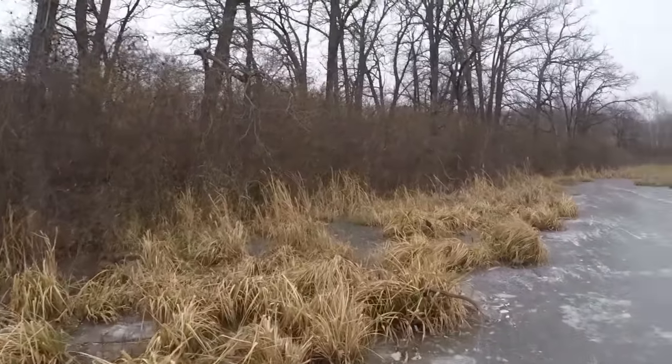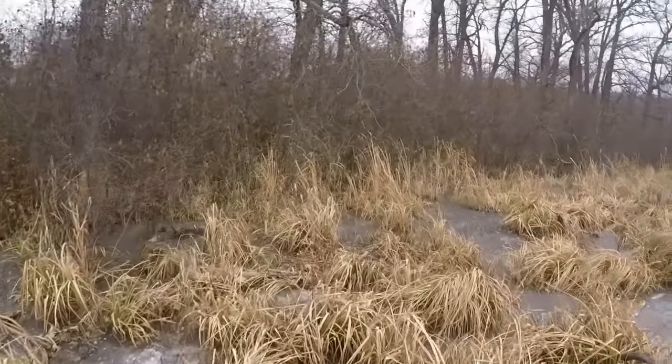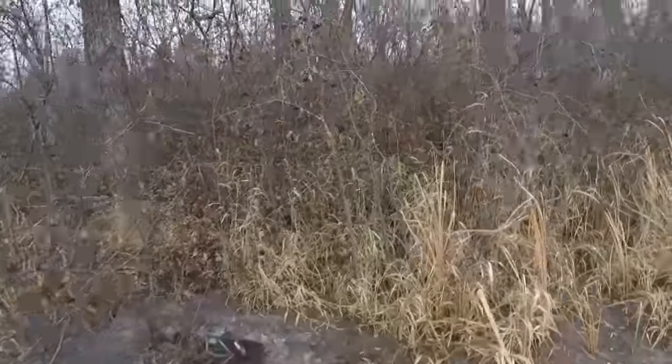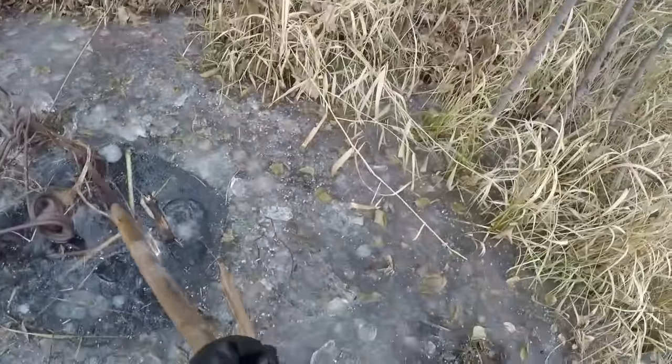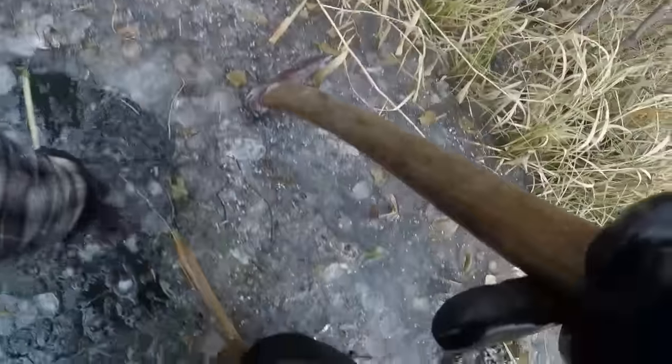Well, there's a beaver right there. There's a beaver right there, you guys. Oh, I can already see the trap sticking out of the water. There's a beaver right there, right by the head. Boom. That is awesome. Well, it'd be great to get them both right here today.